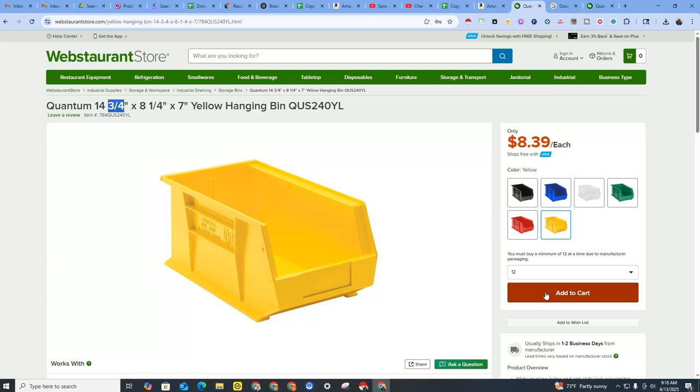Webstaurant does have a free shipping program that you can pay for. Some kind of program where you do get free shipping. It's not cheap, but if you do enough sales, it's worth it. But yeah, this clearly looks like a profit.